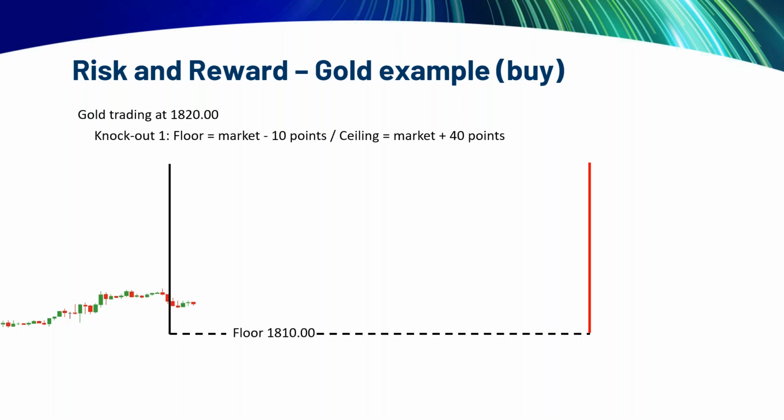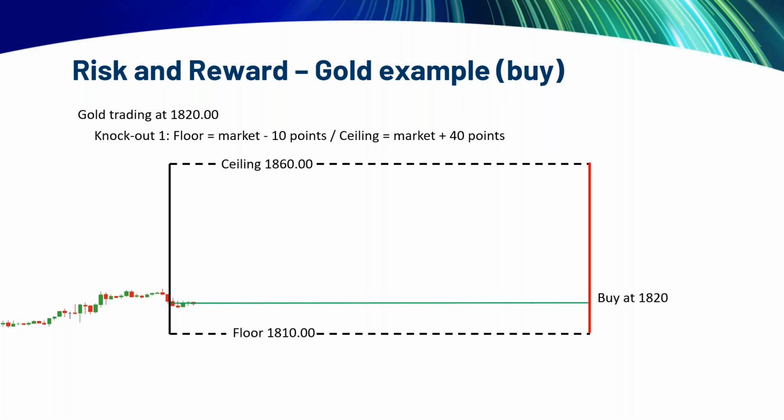Here's gold, here's where you're buying it at 1820. We know the end of the week it's going to settle, and we know the floor of knockout number 1 is 10 points lower. It's 1810. We know the ceiling on knockout number 1 is all the way up at 1860, and we know that you're buying at the 1820 price level. Now, you can see very clearly the risk reward ratio. Your risk is it goes down. If you were to buy knockout number 1, your risk as it touches the floor, that is the red area. Now, the reward potential is the green area up above.